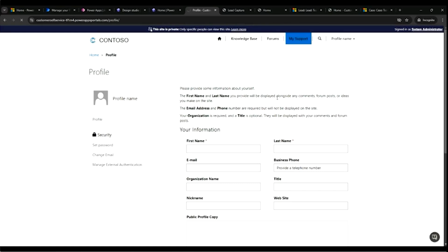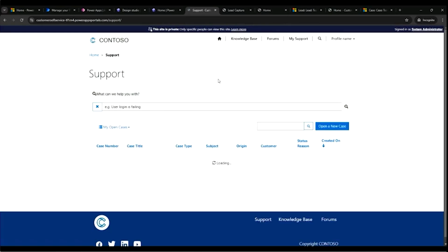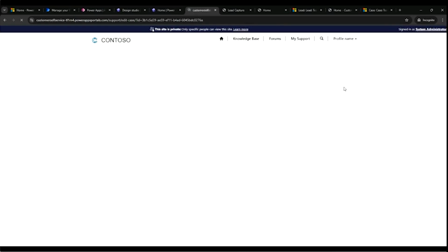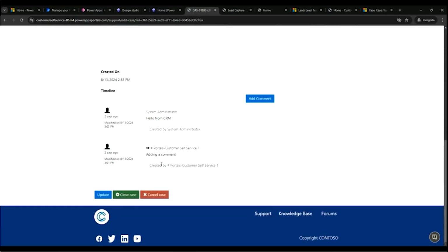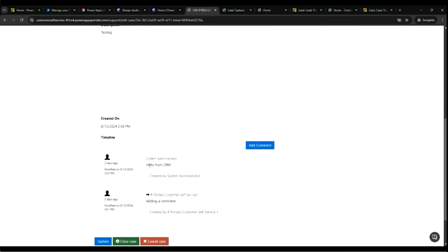If I go to my support here, when this loads, I'll see the case that I created. I can open a new case, all this without calling anybody. If I click into my case, I can see any updates that were done to the case by anybody. So, when I submitted the case, I typed adding a comment, and then I went in CRM and I replied to the comment from CRM. So you can go back and forth without your internal support people having to use this portal.